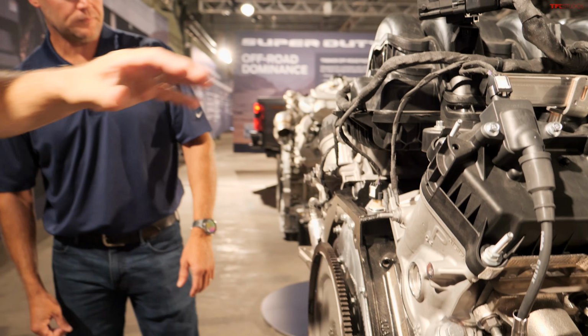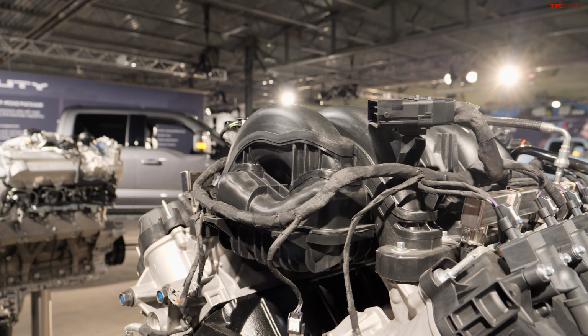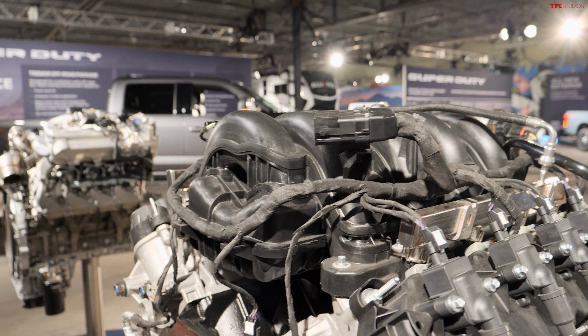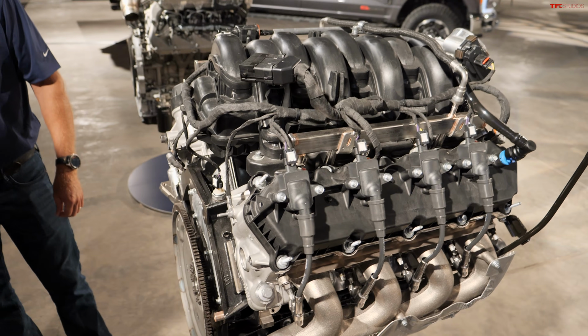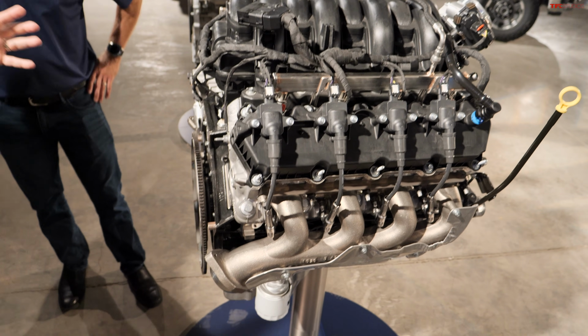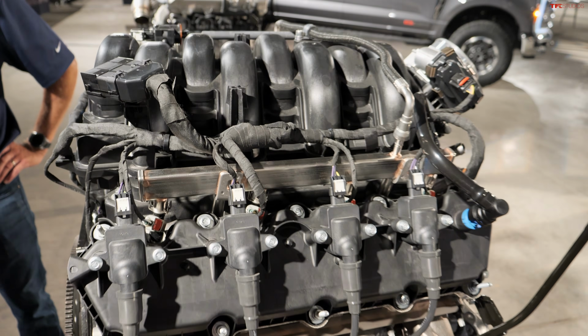You can kind of see around it, including the intake. As I understand it, you decreased the bore and stroke of the big 7.3 to make a slightly smaller displacement. And assuming this will be the base, so XL and XLT. That's correct. Power plant, but also made it to a 10-speed.